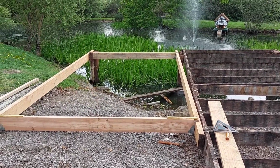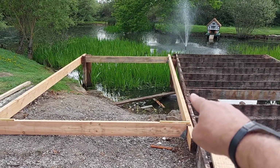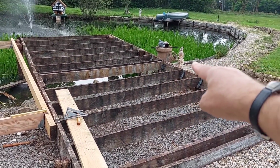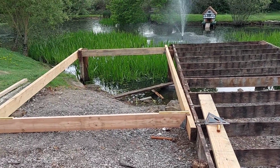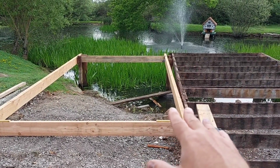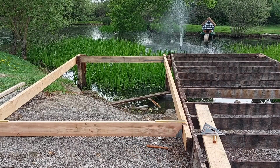So what I'm going to do is have a cup of tea, get my energy levels up, and then from this point onwards, there to there, I'm going to take this whole section away, and that means then we can shift this over, basically square it up. I'll then true it up, and we'll be in a much better position.